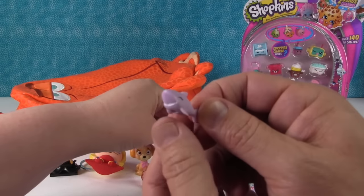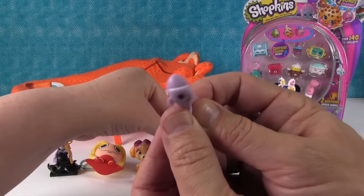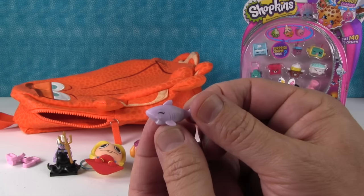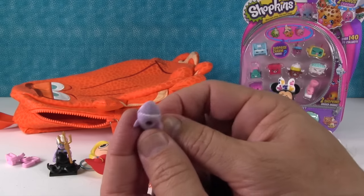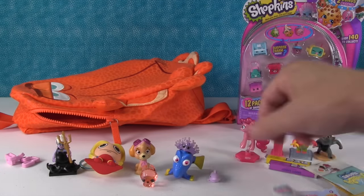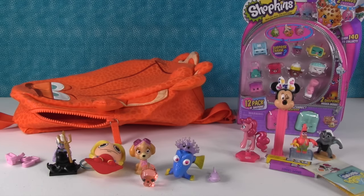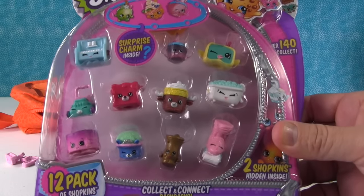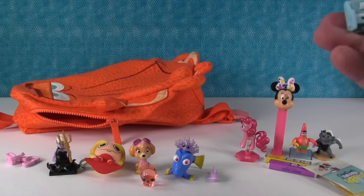Uh-oh. And this is Tommy Teeth, the shark. Dun dun. Dun dun dun dun. He's like, cheese. Awesome. Okay, so that leaves us just with the Shopkins 12 pack. Let's open that up and take a better look.